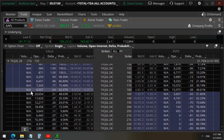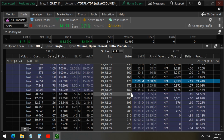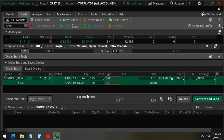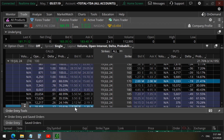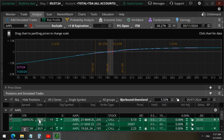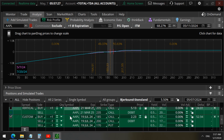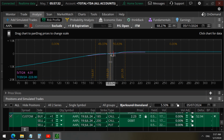So at the 170 strike puts, we believe they are selling these puts. And then at the 185 strike calls, we believe they are buying these, and they are selling the 200 strike calls. And so when we analyze this trade, you can see that this is what their trade looks like. This is a bullish trade because as Apple stock goes up, it becomes profitable. If it goes down, it is a loss.